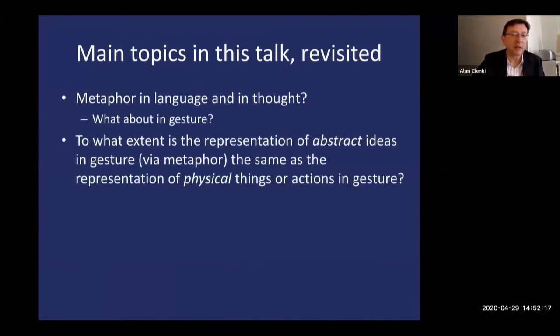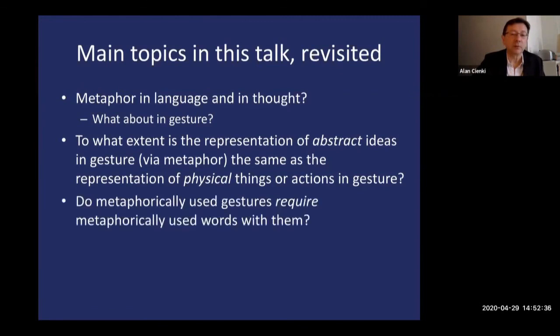So if we just go over these topics that we had here, is that we're seeing metaphor and gesture playing out in different ways, but it's not the same thing as the metaphor in words, that there are some differences and maybe more schematic implementation of the source domain concepts versus how they're represented more specifically in words.